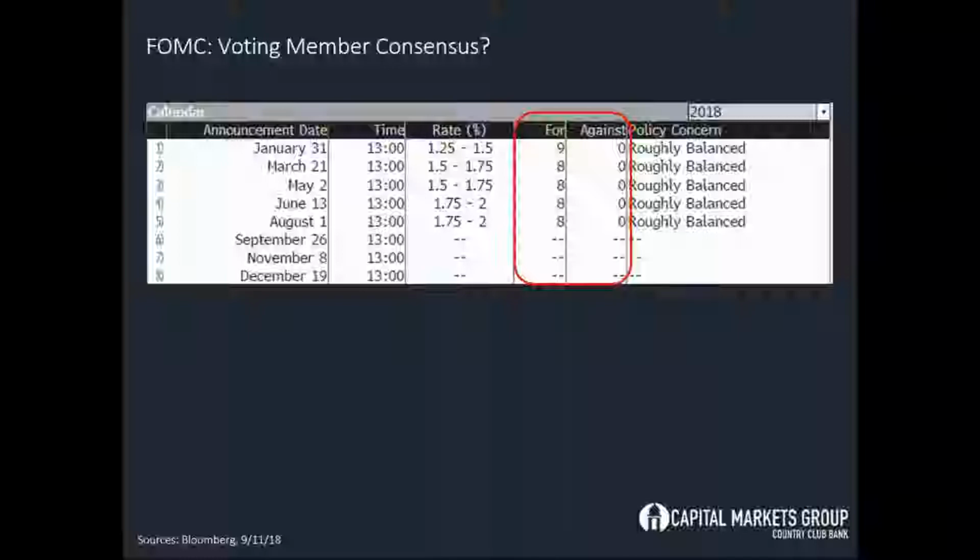One of the main driving forces moving the yield curve higher since 2015 has been the Federal Reserve. As you can see, we've already seen 2 rate hikes this year. And there's been consensus from voting members for each of these rate hikes. There's been no dissenting parties.